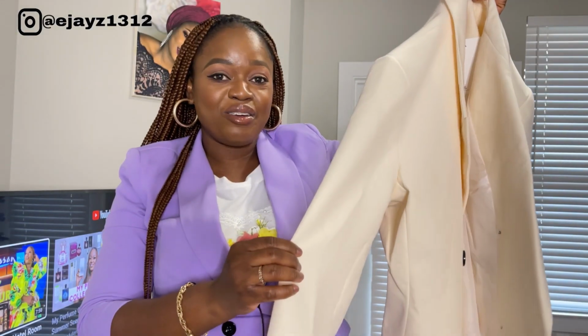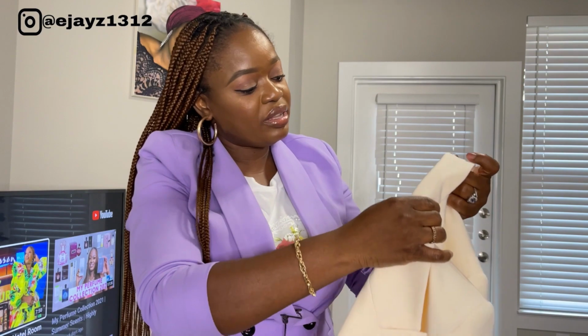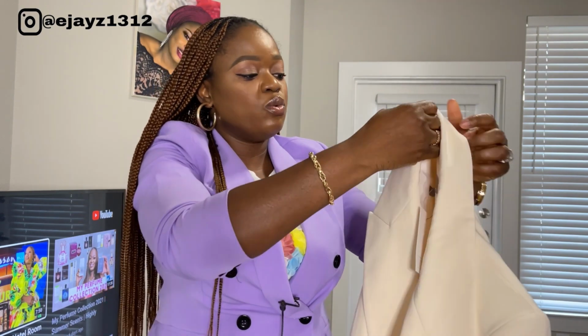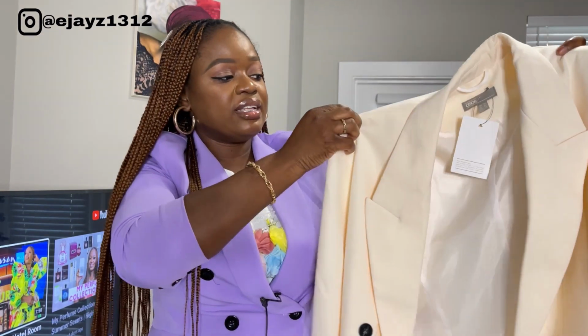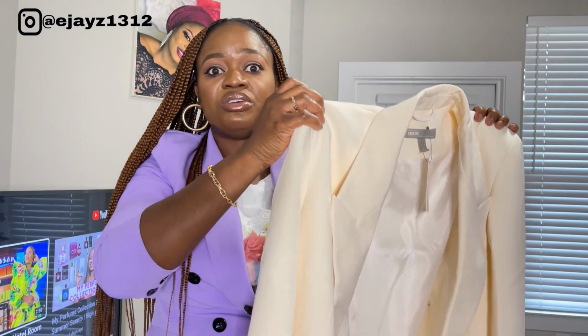Here I have is this aircrew blazer right here. This one was a gift on my birthday, in a size 12, and it's just an aircrew color. Let me open it up properly for you to see. This fits so well. It has two buttons at the side and a detailed lapel as well. With this one, you can dress it up and dress it down.